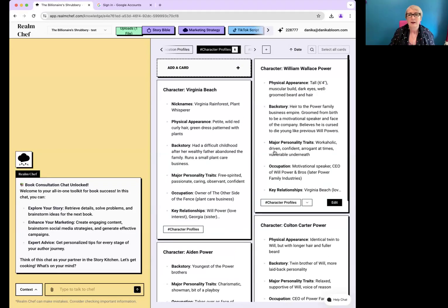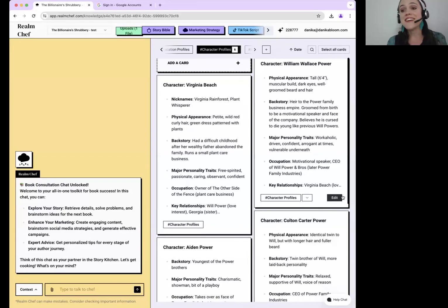I'm seeing some good questions coming up in the chat. Is this only good for books that are complete? No, you can upload anything that you've got. We've had people uploading notes, scattered notes, outlines, partial books, and then adding to them as they go. So no, you can work with it at any stage of the writing process.